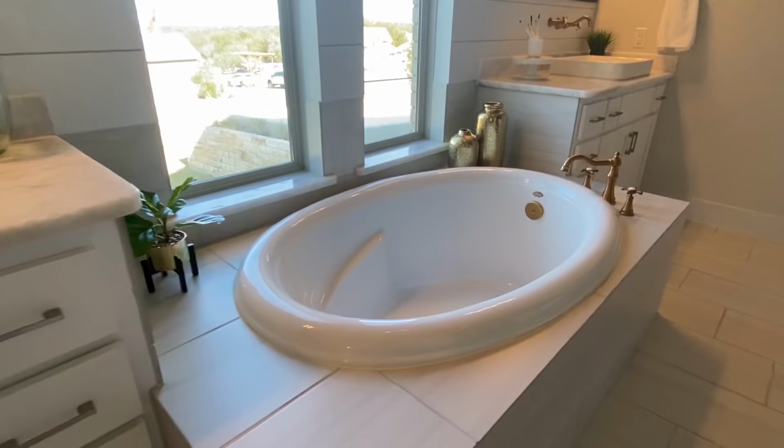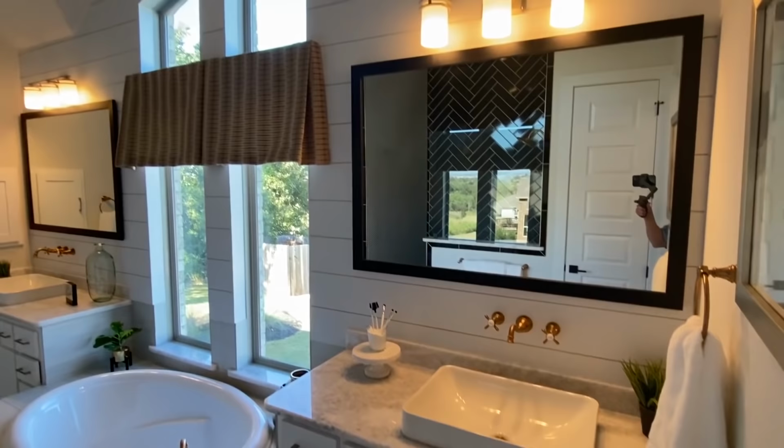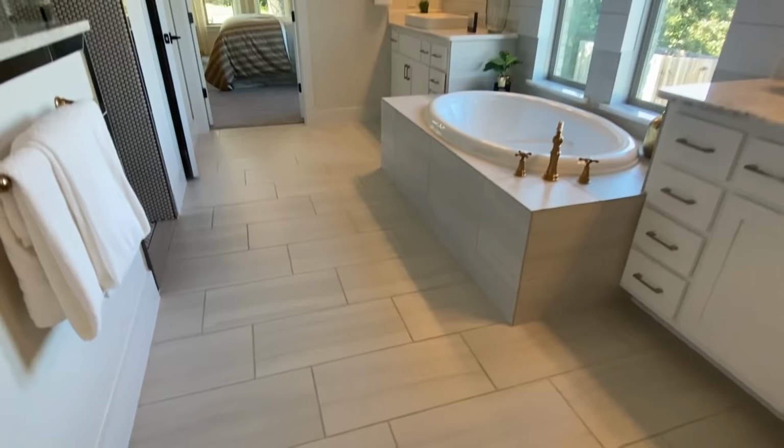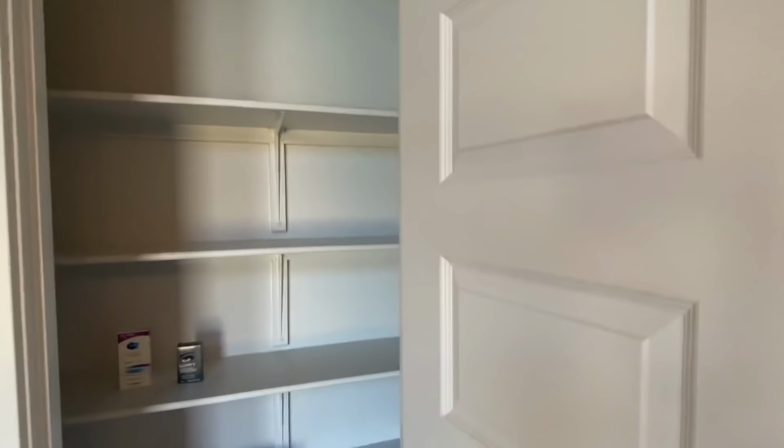And what's cool is that you have this tub in between your sinks, which gives them a lot of room between each other. Then you got the tile like all the way to the top of the wall. Whoa, look at the flooring. I didn't really show you much of those countertops. Nice granite countertops. Right here, we're gonna have a linen closet.